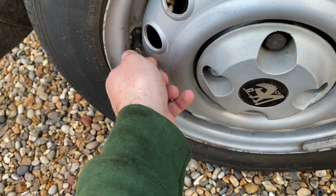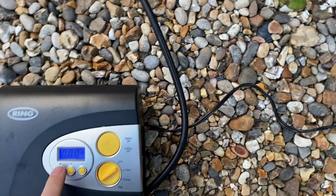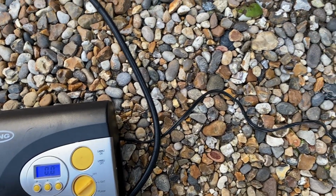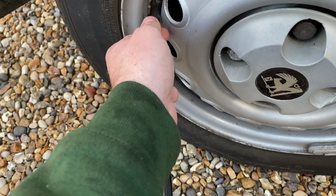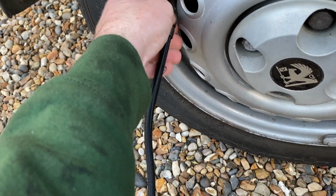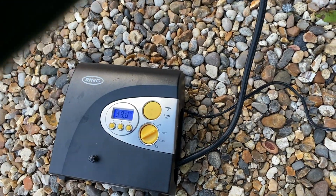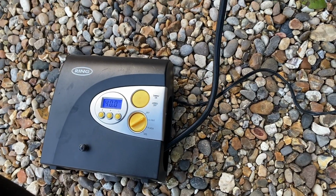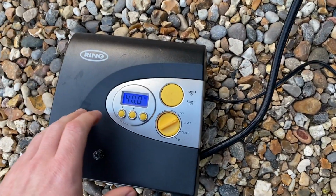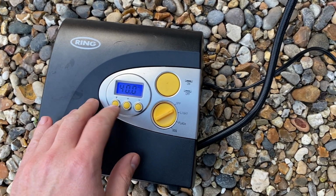Right. Screw this in, so let's change the, this is my tyre thingy. Oh yeah, no, PSI is what we want. So let's screw this in and see what it registers as. Oh, 39 and a half, okay, yeah, therefore 40. Right, yes. That might be why it is very, very jittery.